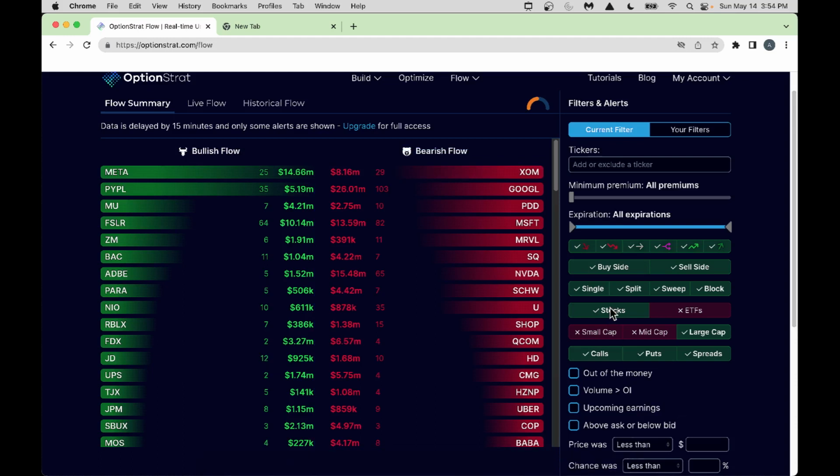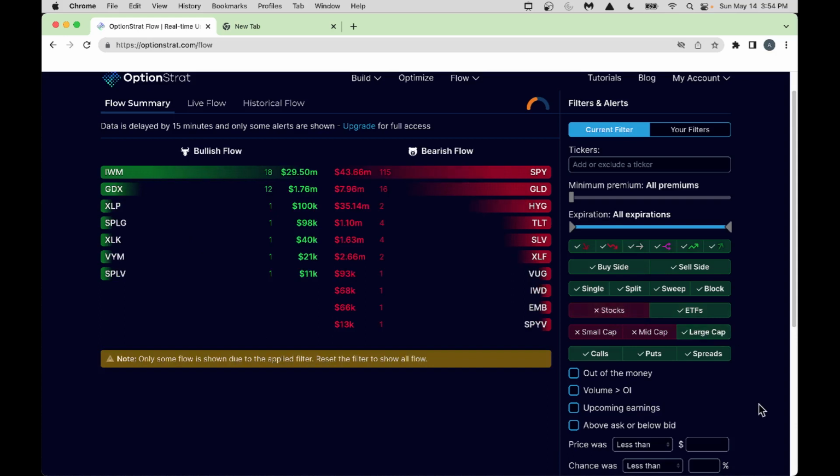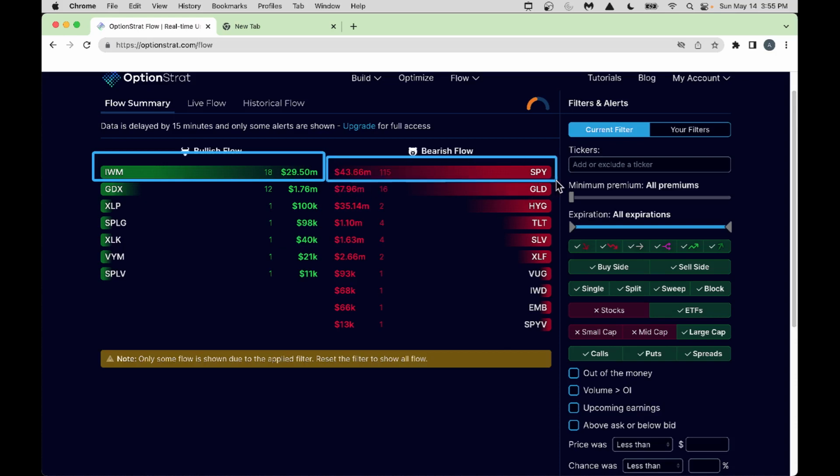Today we are looking at ETFs. Let's click stocks off here and go to ETFs. Look, just by looking at the ETFs, after getting battered, IBM is showing some sign of strength here. You could go into IWM. And look, we've got SPY right here. SPY is showing some weakness, down slightly, as you can see here.